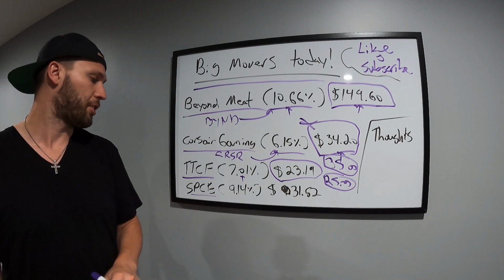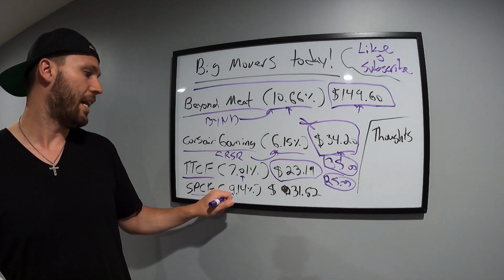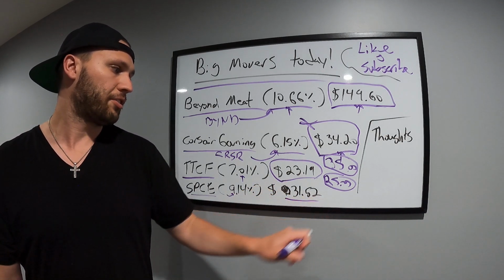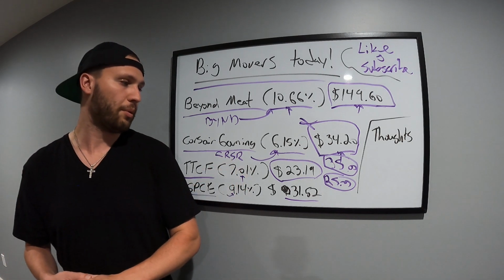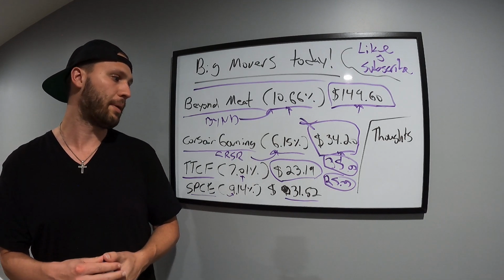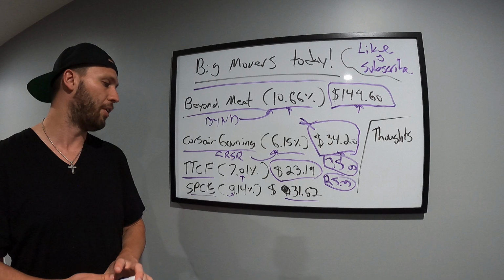Last one is Virgin Galactic, ticker Space, SPCE. They had a 9.14% rally, and they closed yesterday at $31.52. So this stock, not too long ago, like 2 weeks ago, was sitting at like the $15 range, which was crazy. So you could have doubled your money in about 2 weeks in a stock that just had a lot of good news. They had a successful launch.